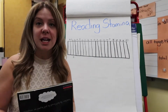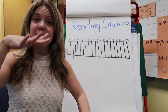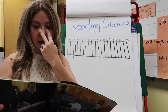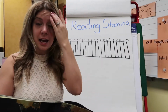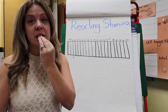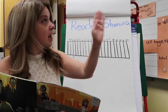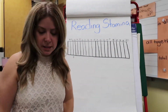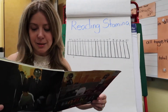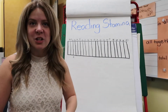Now, when I say focus on reading, here's what that looks like. It means I'm staying in one spot. My book is open. My eyes are looking at the book and I'm either reading the pictures or reading the words. My mouth is quiet unless I'm reading the words out loud. It means I'm not talking. It means I don't stop and go get a drink. It means that for that whole minute, I am sitting here reading my book and not getting distracted.